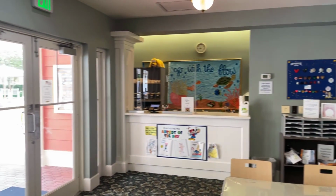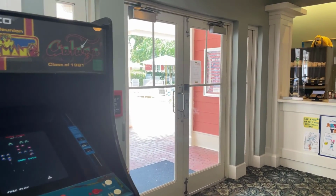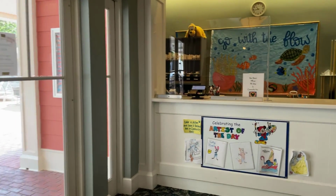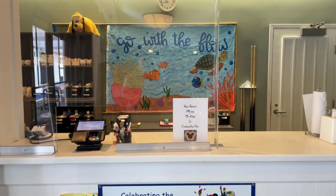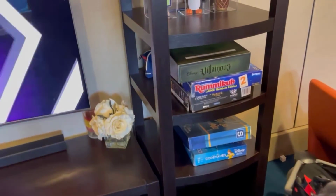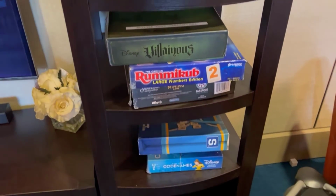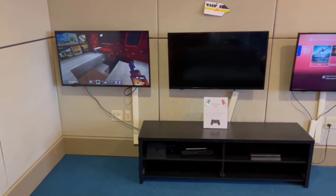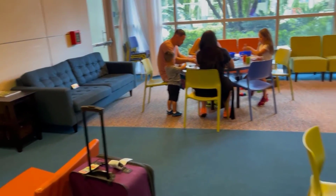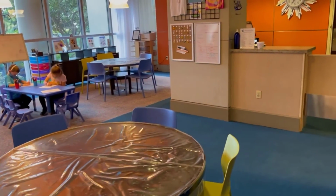So, what is a DVC community hall? It's a space that is specifically dedicated to activities that enhance the guest experience, such as arts, crafts, card games, movies, video games, board games, and more. They sometimes have pin trading boards, coloring worksheets, and sometimes they offer checkout of sports equipment that can be used in the nearby areas. They are basically there to provide entertainment and enrichment to guests, particularly families with kids.